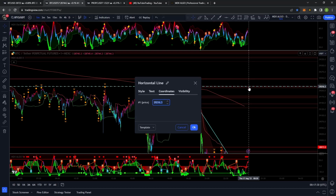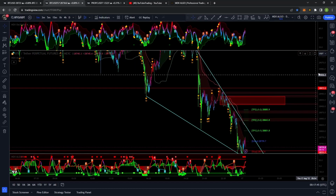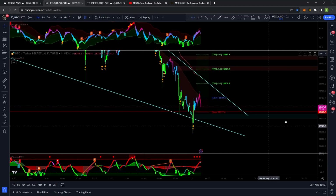What is my exact entry since I accidentally deleted everything here? 219.1. Hedge long, not looking as good.